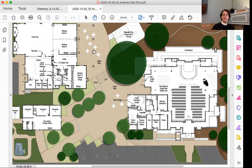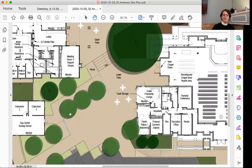There's an upper patio off of the parish hall and a lower patio down off of what will now be the offices and the chapel. And so there's this courtyard that one enters into off of the parking lot. There'll be a sitting wall here. I'm going to enlarge that just a little bit right now. There you go. There'll be sitting walls off of this hedge.